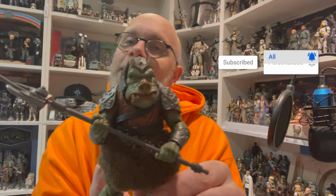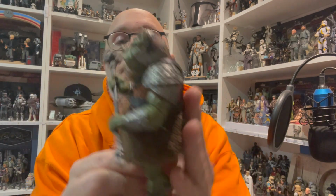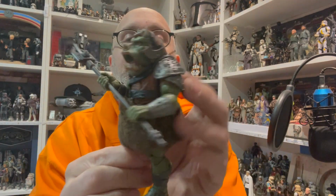Number 2, and if you don't know by now, that's the Gammy. Good old Gamorrean Guard. Thanks to Mr. B, I now have my second one, and I'm okay with that. I don't need any more. I always wanted a second one but was never able to find one back when he first released. Good Lord Almighty, you got his nice little furry outfit.